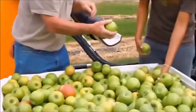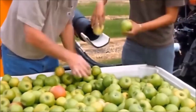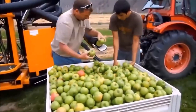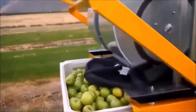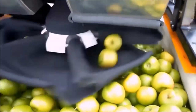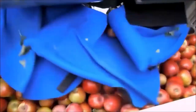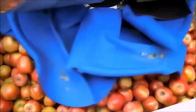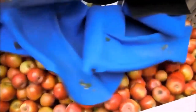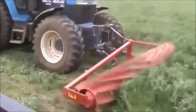This is a new invention of an Apple machine. This is a new modern machine for cutting grass.